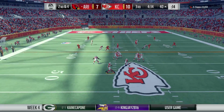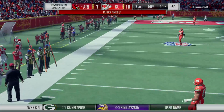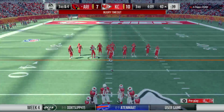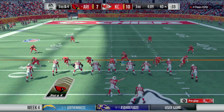Out of the gun. They'll look to throw. Now he'll escape to his left. And he's just going to get rid of this thing. To no one here. He throws it away. And now it's third. The Cardinals on third down, 3 for 7 so far in this game. This is 3rd and 4.